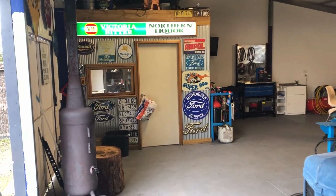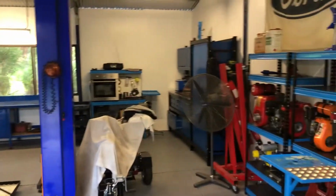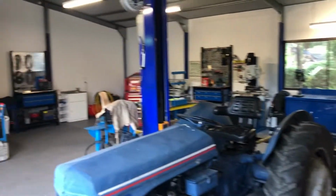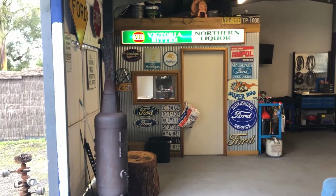Well, tubers, this is where it all happens. This is my shed or workshop or man cave or whatever you want to call it. This is where I do all my bits and pieces and just try and keep out of trouble, you know.